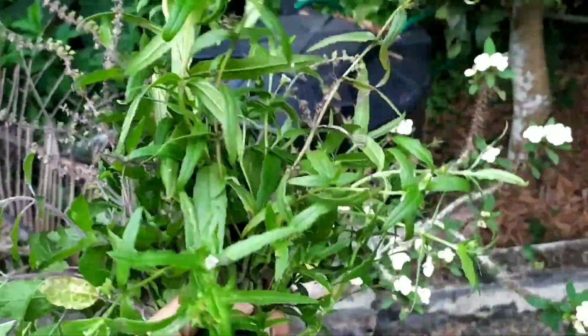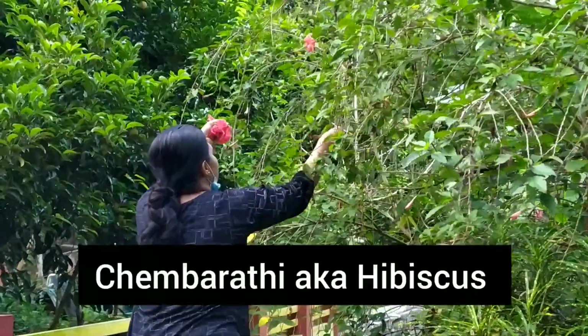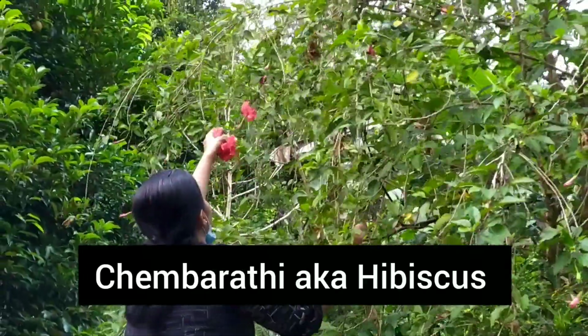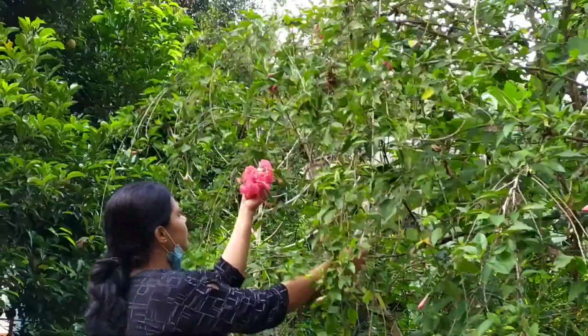Next item on the list is hibiscus flower and its leaves. I managed to grab some flowers from my grandmother's place and some from my cousin's place. We must include hibiscus flowers and its dark green leaves in the mixture.